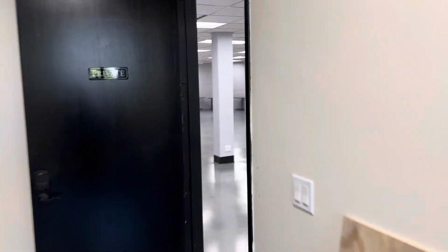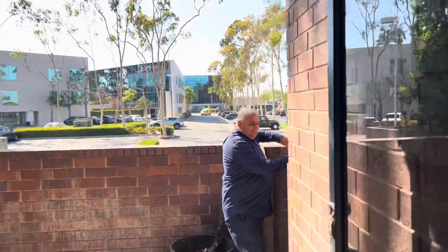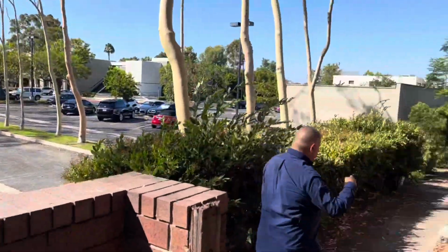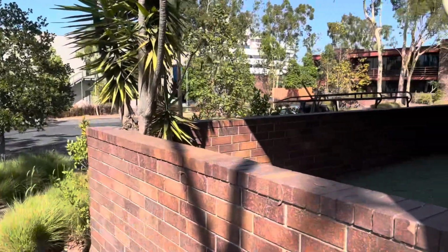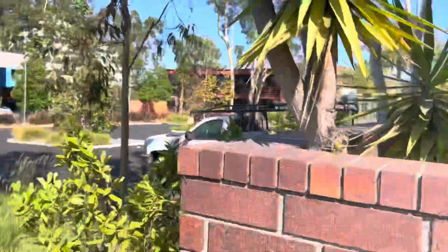And there is also more space even over here and around the corner. And on top of this, there's another patio area. Now this is on the bottom floor. Big patio area. Wow, look at all this patio area. Look at all this outside patio area. Wow, a lot of space.